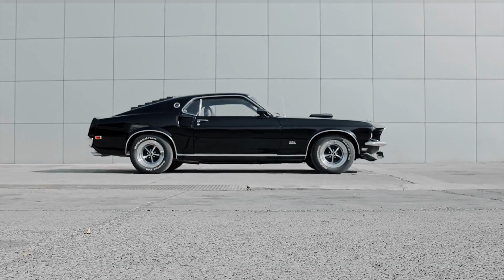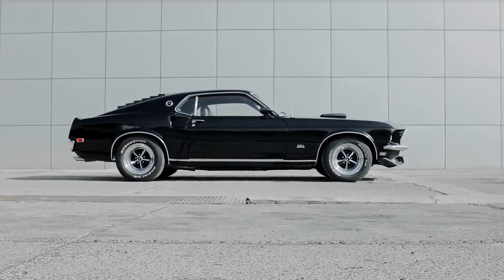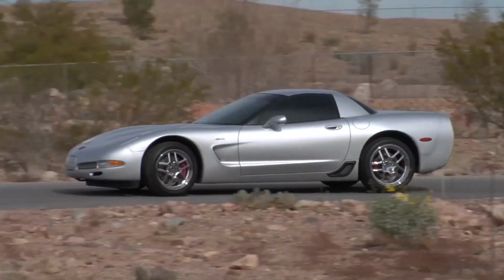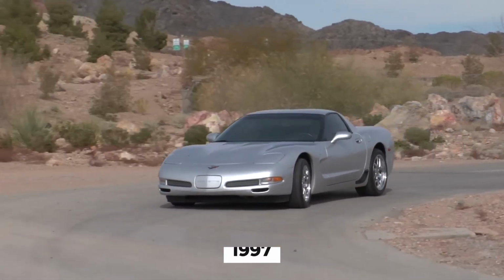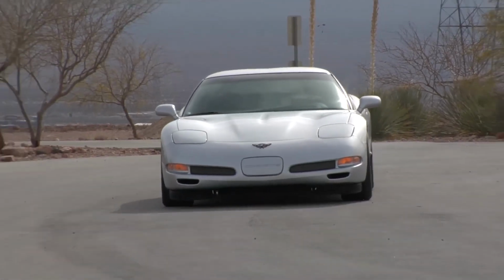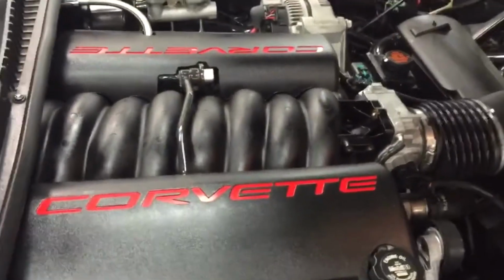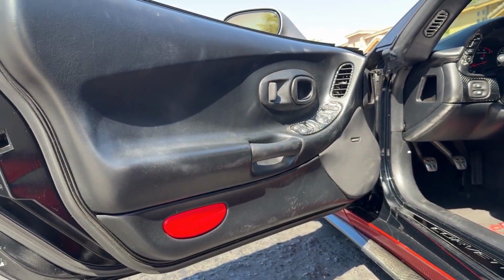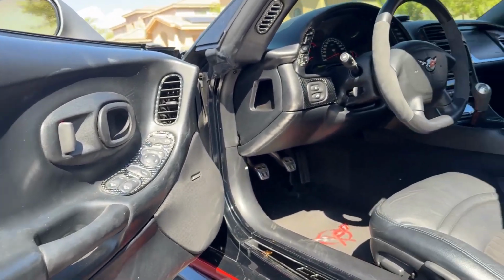Holding down the 4th spot is the 2002 Chevrolet Corvette C5. If you're in the mood for a good old American muscle car that can outrun the cops, you can't go wrong with the C5 Corvette. The C5 Corvettes hit the market in 1997 and were produced until 2004. The cars boasted titanium exhausts, the iconic LS engine, a hydroformed frame, and a drive-by-wire throttle, among others.